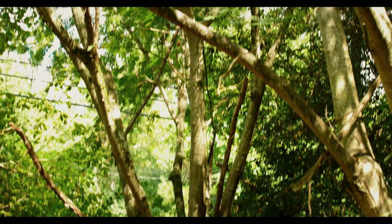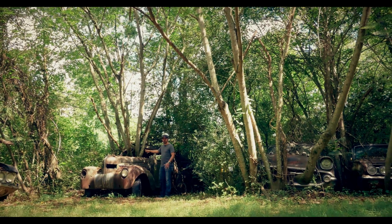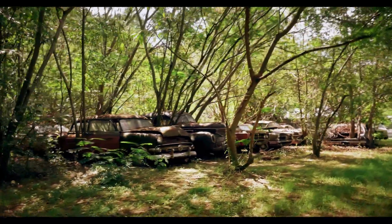Check this out. I don't know a lot about trees, but I do know that this tree is probably in the 30, 40, 50-year-old range. And coming out of the middle of this car, it looks pretty cool. And it's not the only one. There's another one right over here, Jake.